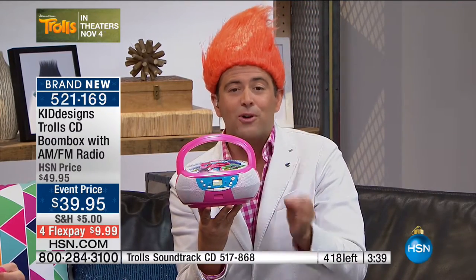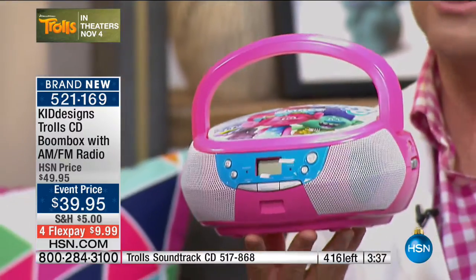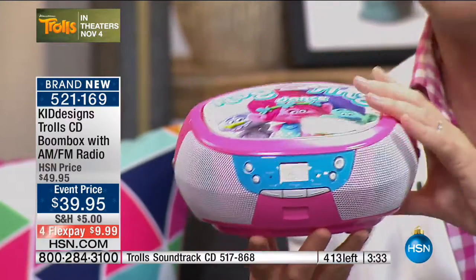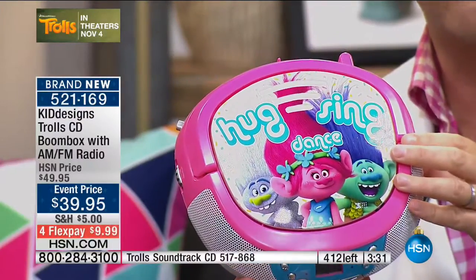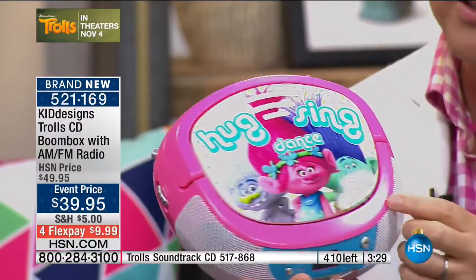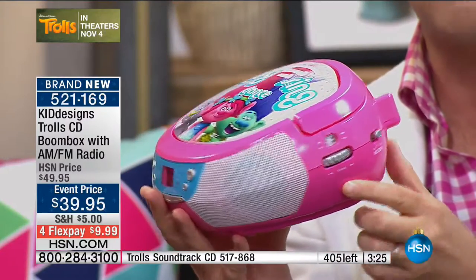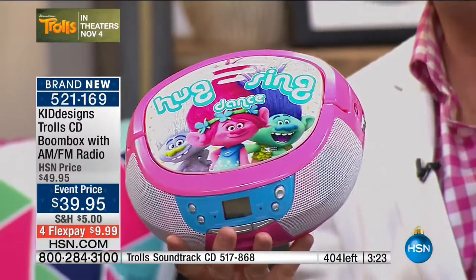You know that your daughter or your granddaughter or your niece are just gonna love this. It's pink, it's bright, it's happy. It has the characters on the front. It has Poppy, of course, front and center. You have all the different functionality. You've got the AM FM radio, you've got the CD, and it's $39.